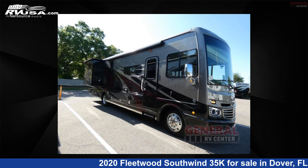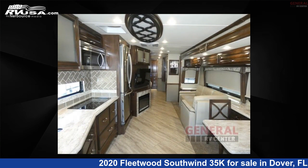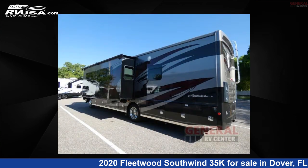This 2020 Fleetwood Southwind 35K is a Class A RV. It is located in Dover, Florida, 33527 and is offered for sale by General RV Center.